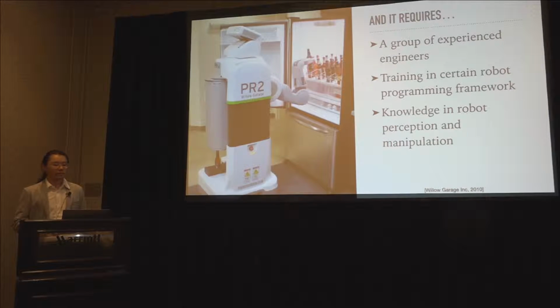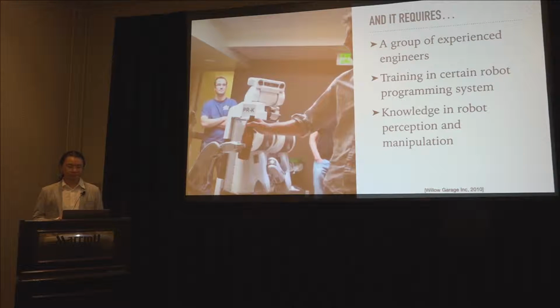As an example, a group of professional robotic engineers from Willow Garage once tried to program a PR2 robot to fetch beers from a fridge, and it took the group 5 days to implement it. Robot programming is time-consuming, even for professionals, so just imagine how it would be for users without technical training.